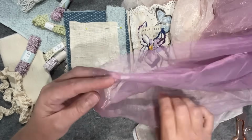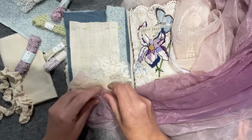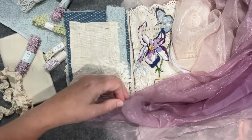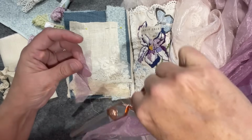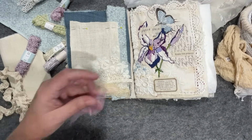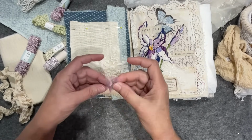Do I bring purple in? It's not purple, it's lavender. Oh, yeah. We're doing it. I didn't want to do it. Now we're doing it. I'm just going to take a little piece. And I'm thinking we might ruche it, just to keep it a hint of something, but not something.